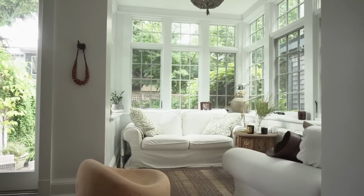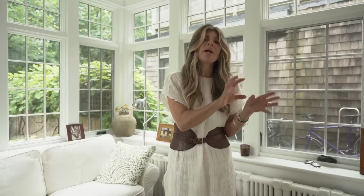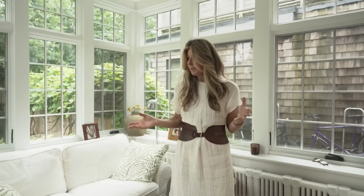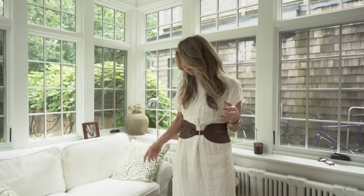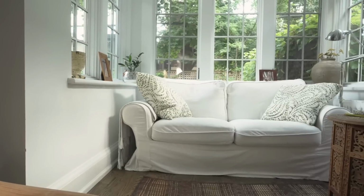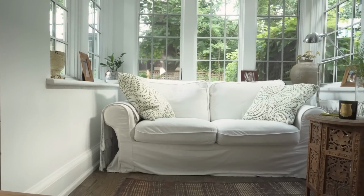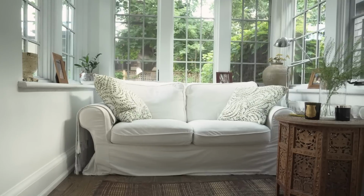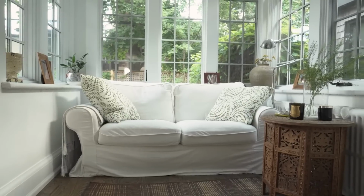So this is the other half of the winter red wine living room. And this is where we spend an enormous amount of time. These are Ikea sofas. They're Ektorp, nothing sofas. They've held up incredibly well because even with my big hairy dog, we can wash the slip covers.